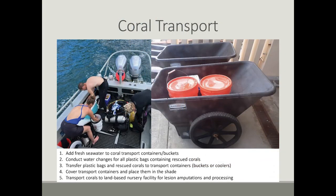All right, so you put your corals that are in your plastic bags in the mesh bag, transport them to the surface. You can use lift bags to help with that ascent, because sometimes the corals can become very heavy. And once you get to the surface, hopefully you have a team on the vessel already ready to go. They see your bubbles coming up and they're starting to add fresh water into those containers.